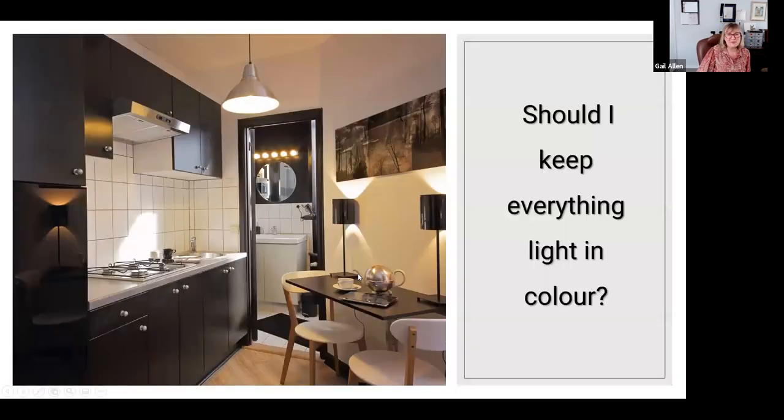So talking about color, this is my all-time favorite subject. You get me at a party and I will talk about color forever. So should I keep everything light in color? If you Googled small spaces, the first thing you will see on mostly all of those is use light colors. Now, this is the slide that I showed at the beginning. What do you think my answer to that is? No. How amazing does this look? And it's black. It's one of the darkest colors that you could ever use. And this looks absolutely stunning. They've even used the black, if you notice here, into the bathroom as well. But they've also kept everything else white. They've used white accents, a nice bleached floor.